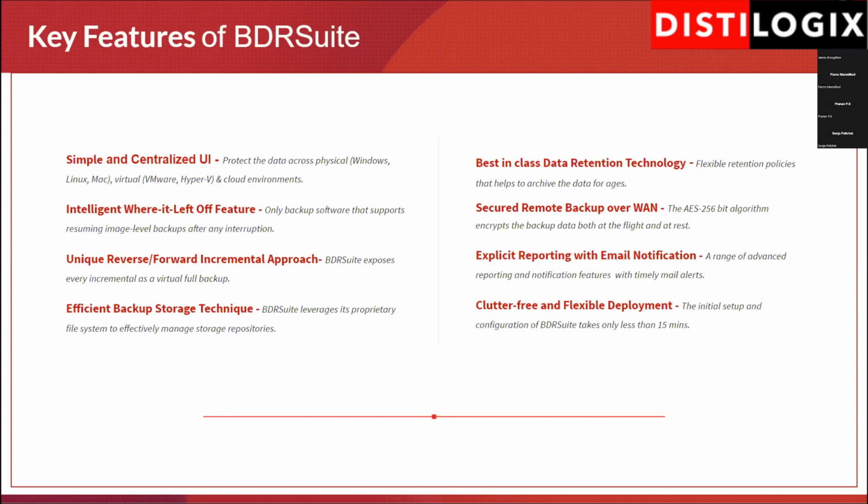Okay, with this reporting, you can even download it in a local CSV file format for your internal audit purposes. And that's how the explicit reporting that we provide helps you. And clutter-free and flexible deployment is what we concentrate on more. Installing this software does not take much time. It is just a simple click and run through. Within 15 minutes, you'll be able to install the product and play more with it.